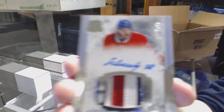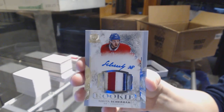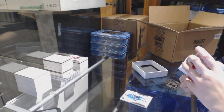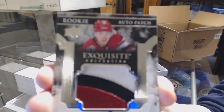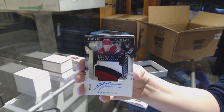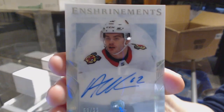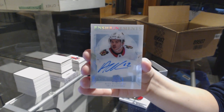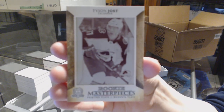We've got a three-color rookie patch auto, number 249 for the Montreal Canadiens, Nikita Scherbak. Of 38 exquisite rookie patch for the Arizona Coyotes, Nick Merkley. We've got an enshrinement auto number 299, Alex DeBrincat for the Chicago Blackhawks. A one of one rookie masterpieces printing plate for the Colorado Avalanche, Tyson Jost.